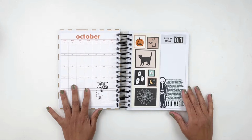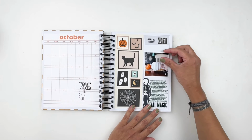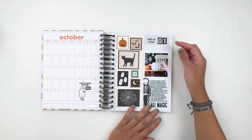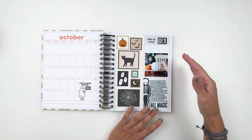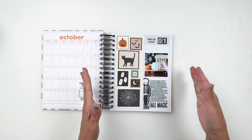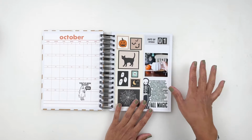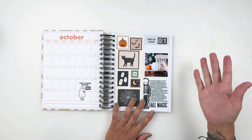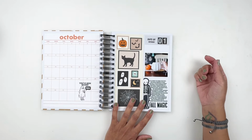All right, let's add my photo. So I'm going to be documenting how excited I am for fall and how I pulled out all my fall decor. And I'm not a big person with decorating the house for fall. I just have a few little pumpkins. I take out my mugs, things like that. So I literally just took out my mugs and my pumpkins. So I took a photo of that.